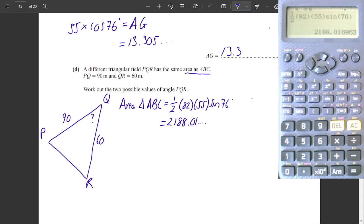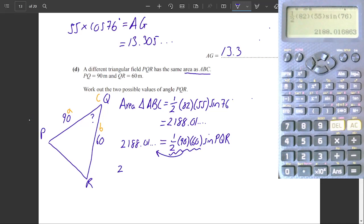So now we can do the area of triangle PQR. We know what it is. It's the same. 2188.01, etc. And we use the same formula, half AB sin C. So for this one, we're going to make angle Q the C of the formula, and A and B are the other two sides in any order. So the 90 and the 60. And I'm going to call this PQR because that's what we're working out. Right. So now to solve this, first thing I'm going to do, all of this which is being multiplied with sin PQR, we're going to divide it over there. So it's going to look like this.